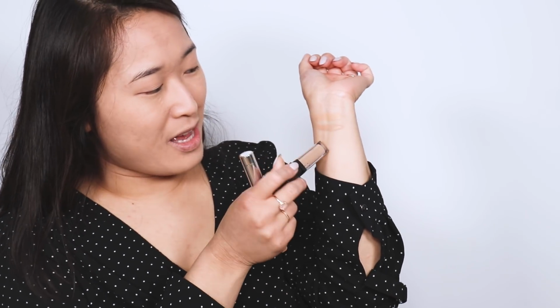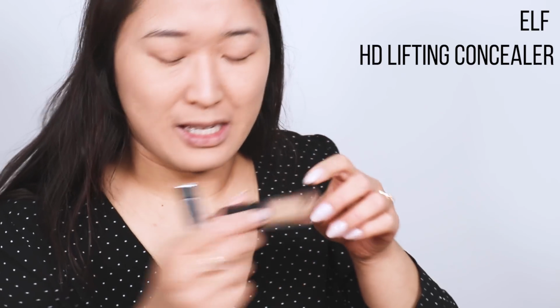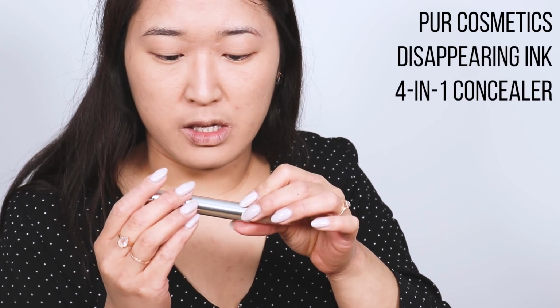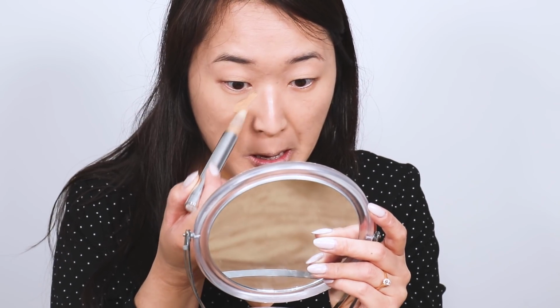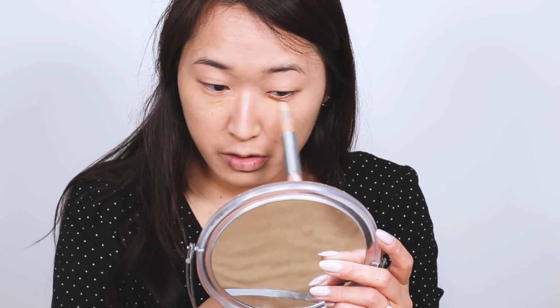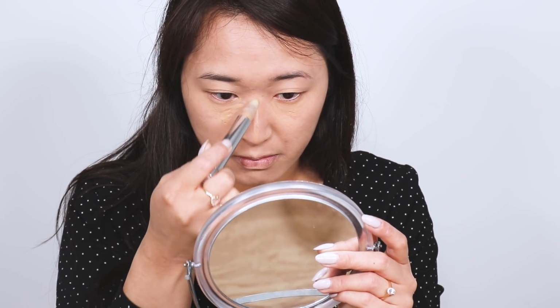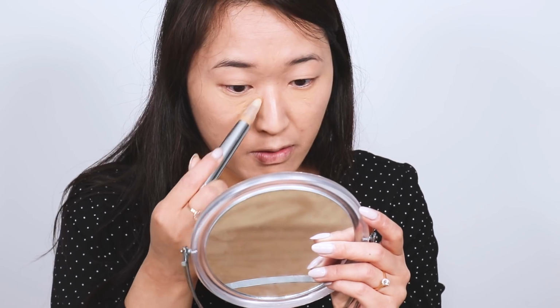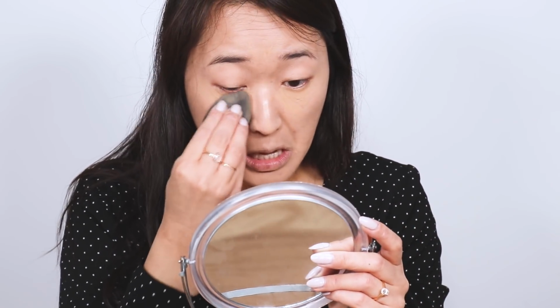So the bottom one is the e.l.f. one. It's a little bit darker. And the top one is the Pure Cosmetics. So this one is e.l.f. in the color Light. And this one is from Pure Cosmetics Disappearing Ink Concealer in the color Light Tan. So I'm going to use the top one because it's lighter. And you know what? This could also be the wrong color completely, but we're here now. I don't even have very noticeable bags, I don't think, but I'm still using it.